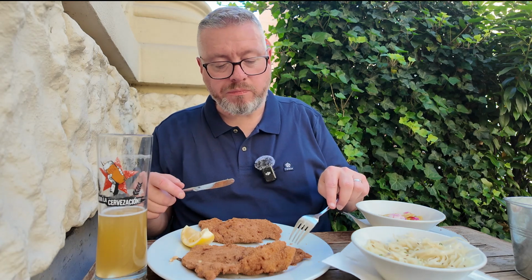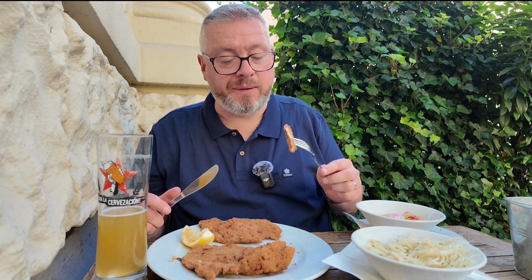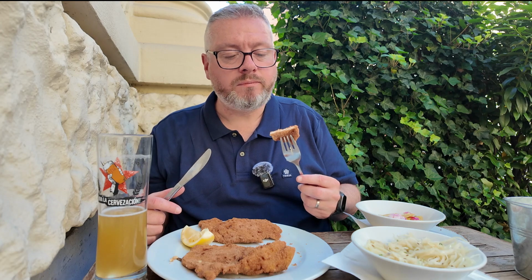So it's crispy, crunchy. There's a lovely fried flavour, but you've got that texture and flavour of pork in there as well. That is quite a nicely made schnitzel, in fairness.